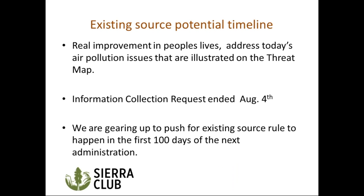But, you know, that was just the stepping stone to get where we really want to be. Where we really want to be is to be able to not have these wells permitted in our communities if we don't want them. But what we're trying to get to is an existing source rule. We want an existing source rule that will bring down the pollution that's already in our communities, to minimize that. And we need an existing source rule to get there.